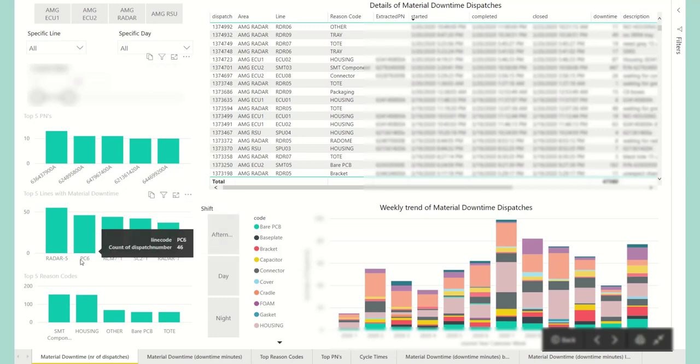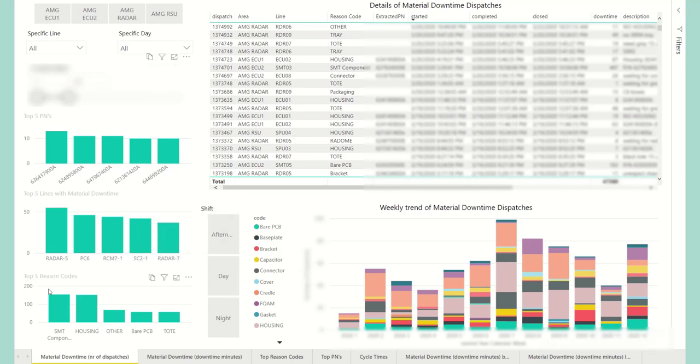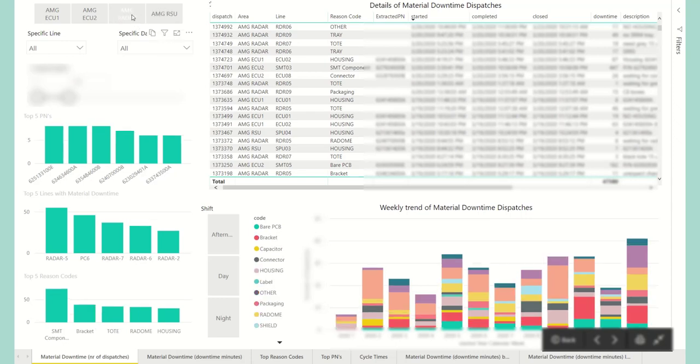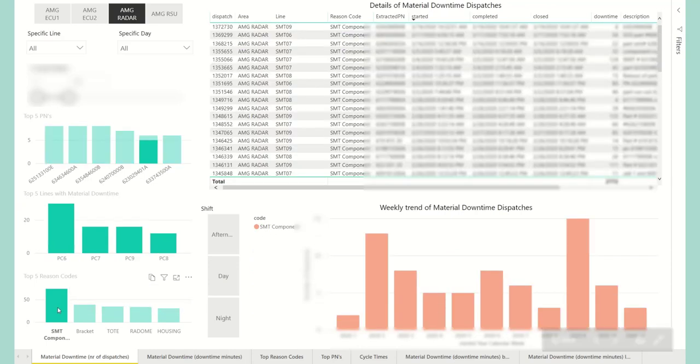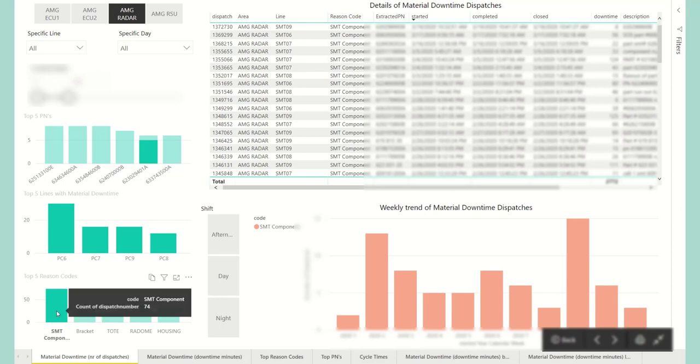So if you are, say, an area manager and you care about your area, you can come here and you can see, hey, how are all the areas doing? And you can see what the trend is in number of dispatches for all the areas. But say you want to filter down and go specific on your area. So if you're the manager of the radar area, you would click on that. And then you would come here and see, okay, so in my area, there are these top reason codes that I need to focus on. So you can pick the first one, and then you see the trend for those dispatches that are related to this first reason.